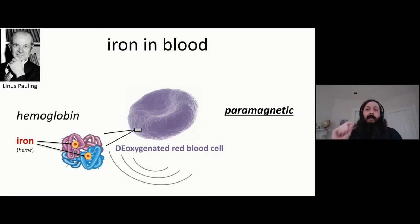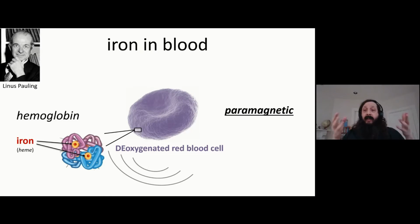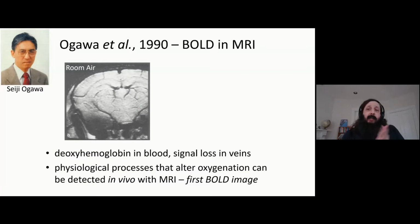And the paramagnetic deoxyhemoglobin contributes to increasing the magnetic field inhomogeneity where it's present, as depicted in this cartoon, which causes a signal dephasing and a change in the local MRI signal intensity. And so this is the basis of the blood oxygenation level dependent, or BOLD signal, that is used to track brain activity with fMRI. Now, this BOLD technique was first demonstrated in vivo by Seiji Ogawa's team.